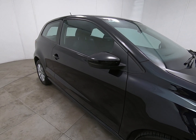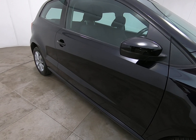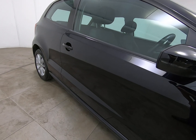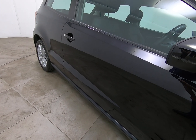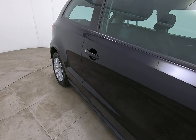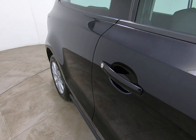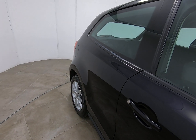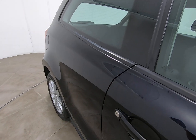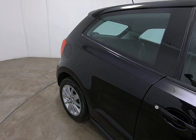Moving on to the driver's door, exactly the same, can't see any scratches, chips, etc. No scuffs or marks to either of the mirror covers. Moving along the driver's door, really am struggling to see anything to point out. Get a close up underneath the door handle to show you there's no marks or scratches. Can be quite common, particularly on the driver's door. Can't see any chips to the driver's door edge. Once again, can be quite common.